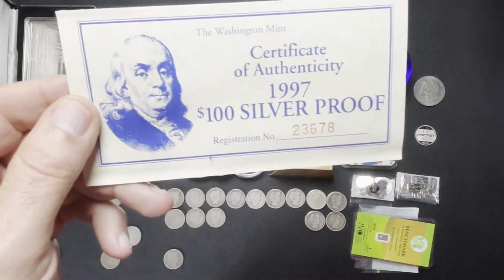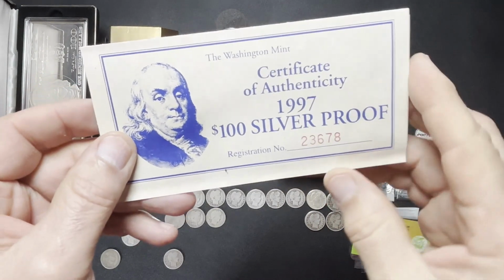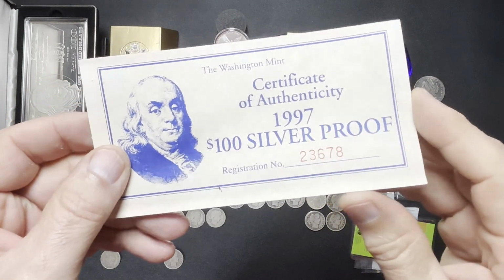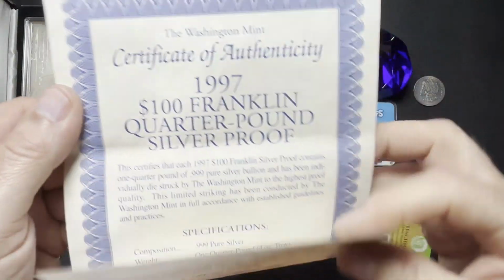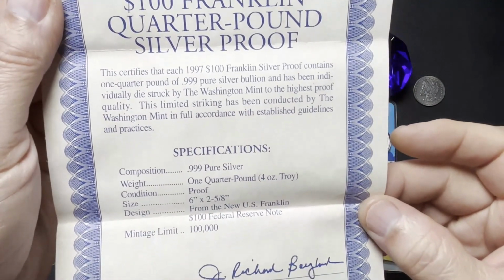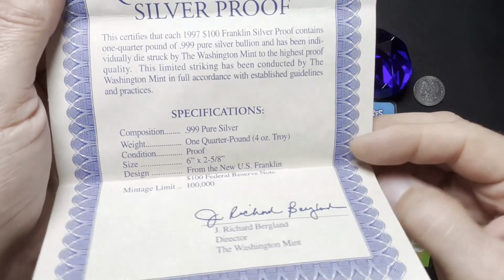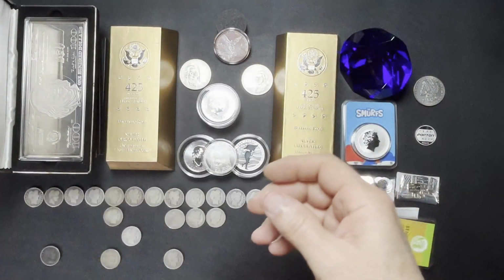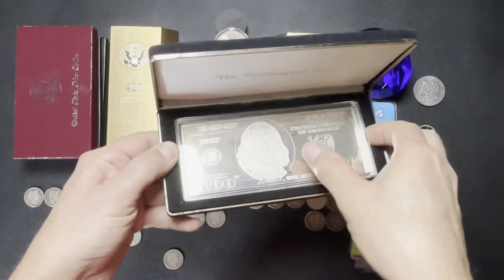What we have here, we got a Washington Mint item. Certificate of Authenticity, 1997, $100 silver proof. Got our registration number there for whatever that's worth. And this item is .999 pure silver, 4 ounces Troy. Very nice. Comes in this nice little case.